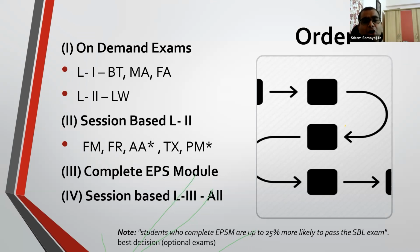Level 1 exams are on-demand exams. These exams are online and conducted in computer centers. There are authorized computer centers where you go and write the exams, and you can take them whenever you want. When I told you March, June, September, and December, those are for level 2 and level 3.